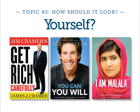Now, some books sell 2 things, the author and the topic. If that applies to you, then you are the product as well as the information that you're trying to convey. And your picture and the topic belong on the cover because the buyer is interested in the message as well as the expert who delivers that message.